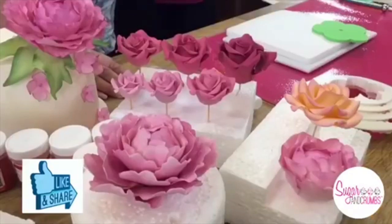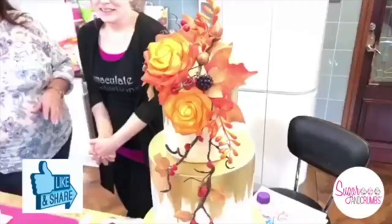Tonight I've got a fabulous young lady, and most of you should know her, and if you don't, you're missing out on a great opportunity, but we brought it to the Sugar and Crumbs kitchen. This is Natalie Porter from Immaculate Confections, and she has a system that she's designed called the Rapid Rose. We were just talking that maybe she shouldn't have called it the Rapid Rose because it's great for making other flowers.